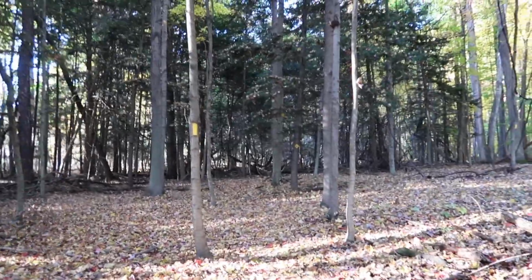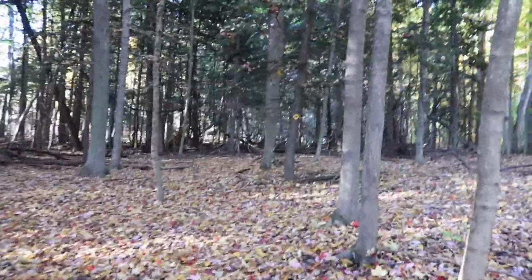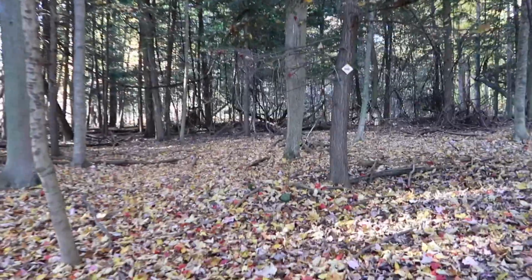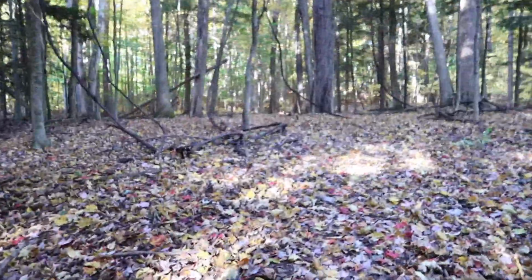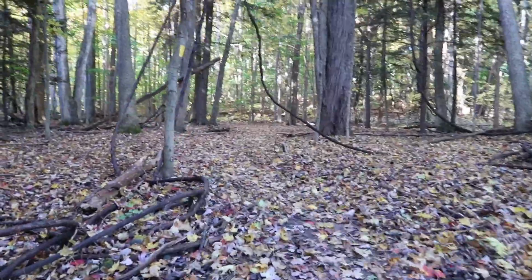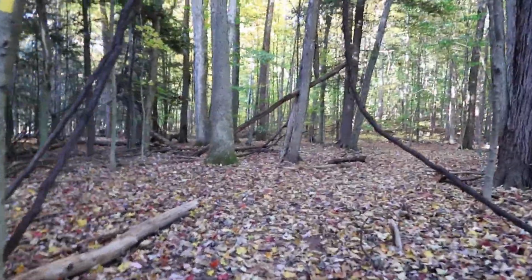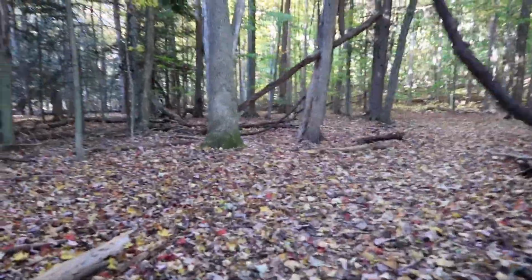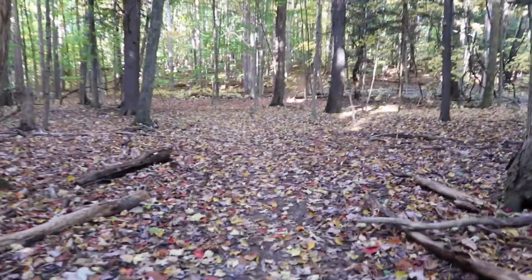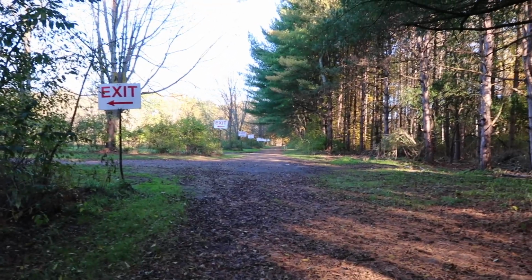I think once you get around this point, it gets really beautiful. I love all these leaves. Oh, the color is just glorious. I feel like we could do an entire ASMR video, just with leaves crunching through the woods. Although then we'd have to stop talking for more than 30 seconds, and I think that would be really difficult. I feel like maybe this way leads to the exit.